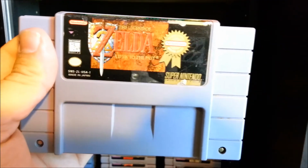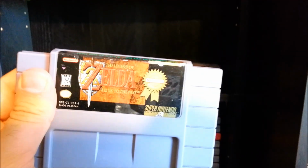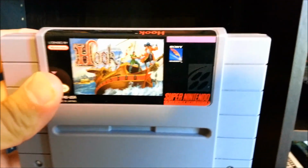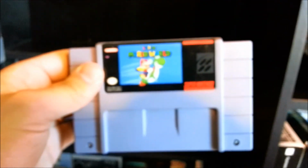This was actually my friend's copy of The Legend of Zelda: A Link to the Past, and it's in worse shape than mine is, but it still plays just fine, though it's got some damage done to the label. Game called Hook. I have not played this one yet, but it looks kind of cool. It's probably crap. It's a nice copy of Super Mario World. Gotta have one of those.